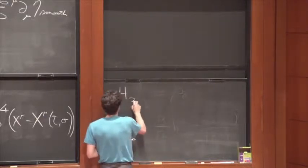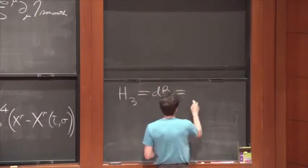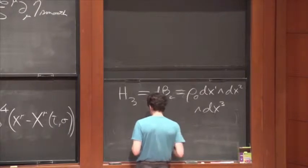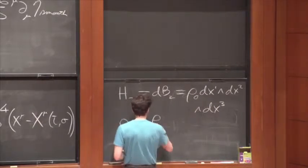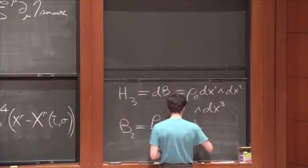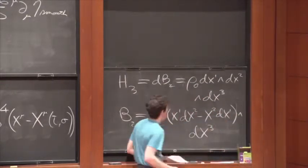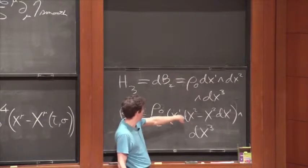Right. We have some background field H3, which is dB2. It is rho naught dx1 wedge dx2 wedge dx3. For me, it's going to be convenient just for the moment to choose B2 to be rho naught over 2 times (x1 dx2 minus x2 dx1) wedge dx3. So what you see here is that this is all cubic in the x's: x1, dx2, dx3.